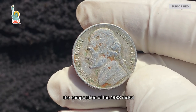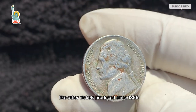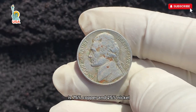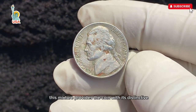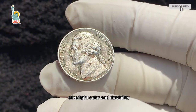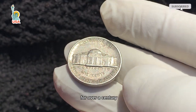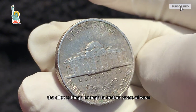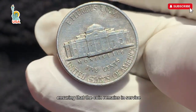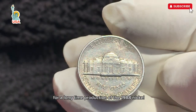The composition of the 1988 nickel, like other nickels produced since 1866, is 75% copper and 25% nickel. This mixture provides the coin with its distinctive silver-like color and durability, which has made it a staple of U.S. currency for over a century. The alloy is tough enough to endure years of wear and circulation, ensuring that the coin remains in service for a long time.